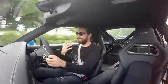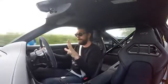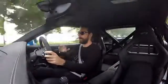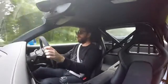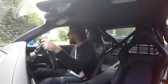It's my opinion that the difference between a cheap wrap and a proper wrap, which would, I guess, be an expensive wrap, is that you can't tell it's a wrap. They don't just stick it on the panels of the car and leave an edge. They take off every panel, wrap it on, wrap it through light. Lights come out, so every recess gets molded. Fantastic job.